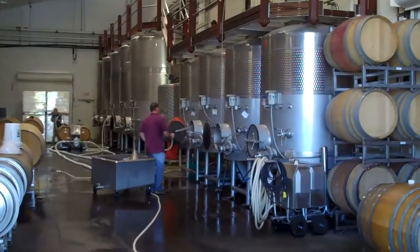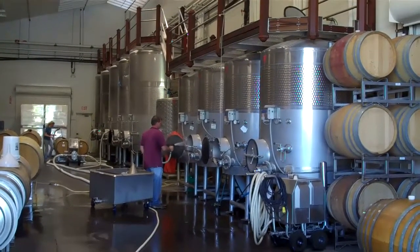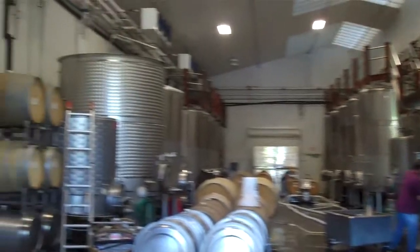And then we'll press off the reds after anywhere from 10 days to 2 weeks when they get to the level of extraction that we want. We don't usually allow them to go all the way dry still on the skins, because we find that it makes the resulting wines too tannic.